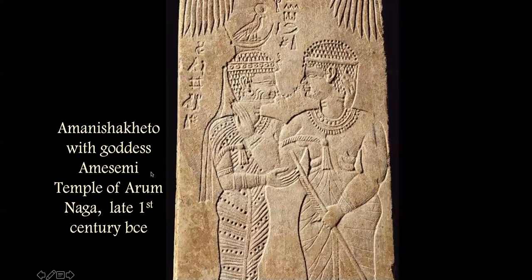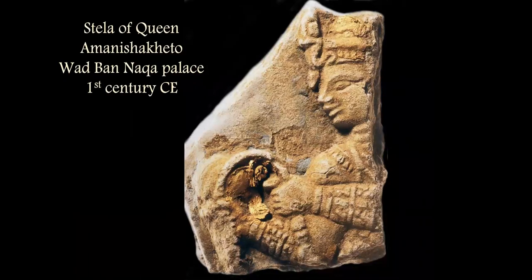Oh, here she is, Amisemi. So the queen here in the presence of Amisemi, whose icon is the falcon god or goddess. And once again, being embraced and authorized and validated by the deity. Interestingly here, the goddess has these facial scarifications, which we see. Oh, I thought it was going to be the next slide. It'll turn up again here in a minute.